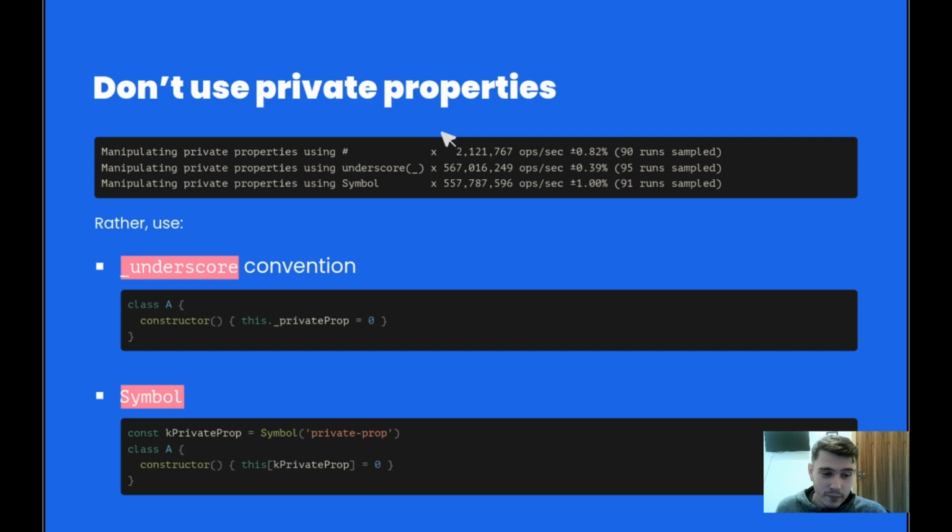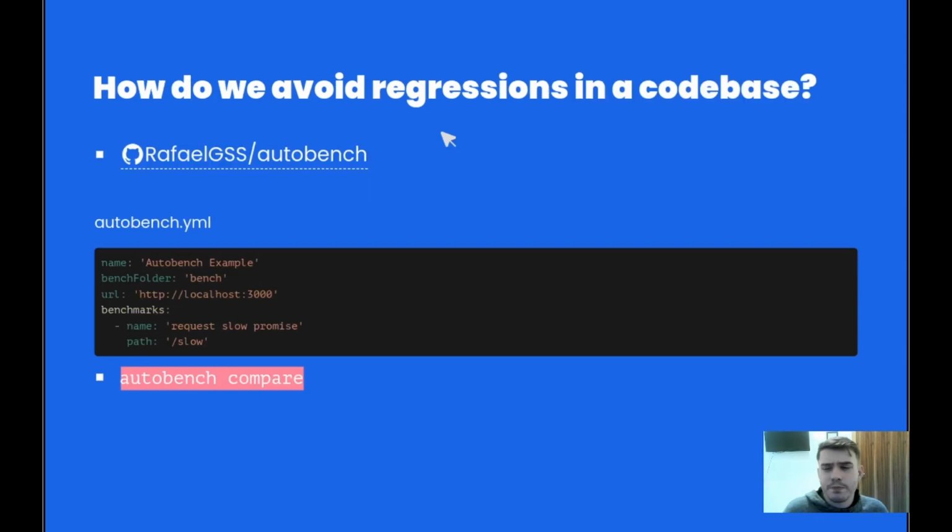Okay, next one. How do we avoid regressions in Node.js? I wrote a CLI, autocannon, that can output and compare the throughput. Very useful to avoid performance regressions in a repository. You can check it out in my GitHub, completely open source. So basically, you just need an autobench.yaml file that exports all the routes available for a benchmark and a GitHub action. So see the next example.